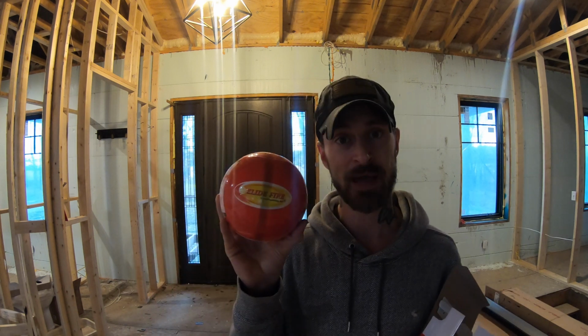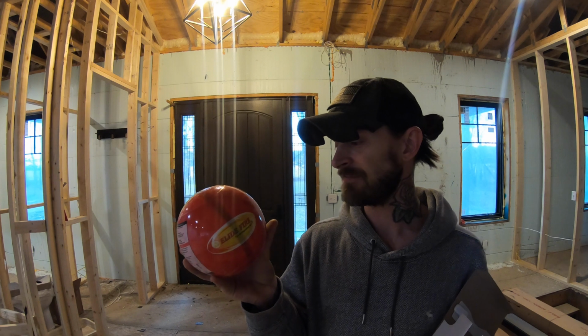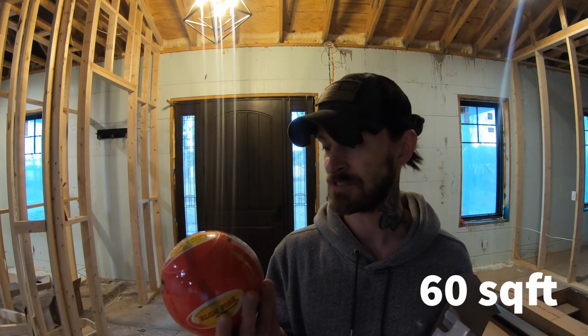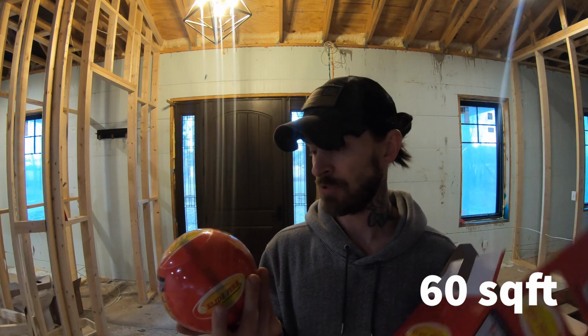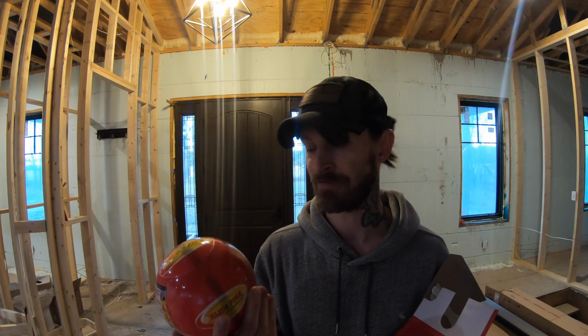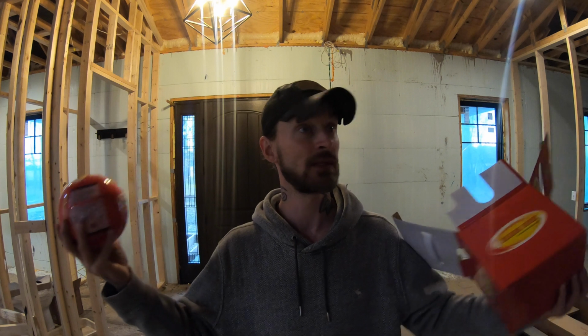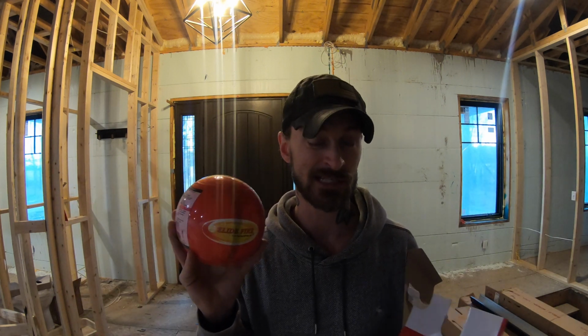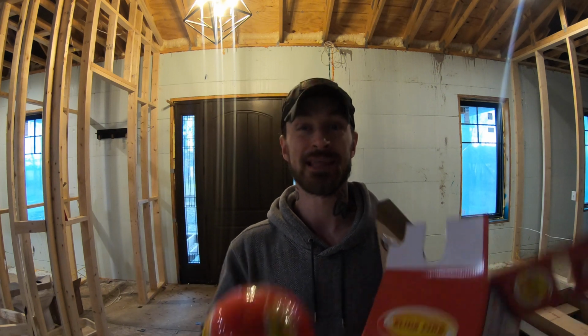But this is a 6-pound ball, and I believe this one is good for only 60 square feet. So I'll have to look on that and post it up ahead right now and tell you exactly, but I thought it said 60 square feet. But if you're in an enclosed area and it's not open, like right here, you know, fire's burning over there and this is 60 square feet away, the openness, I think, will have diminishing effects on it.